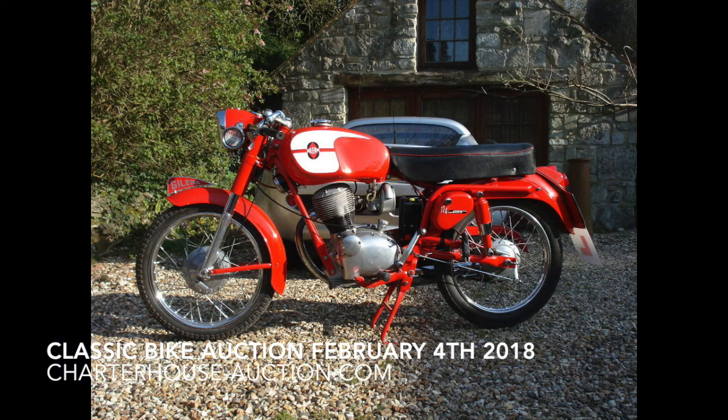We've got quite a few Italian exotica, haven't we? Yeah, that's a little Gilera 175. Again, very nicely restored. Little sports bike from the 60s. Yeah. Very pretty. And still a bit of a red and white theme going here.